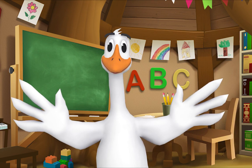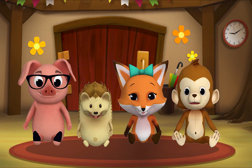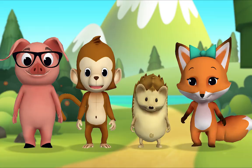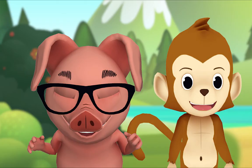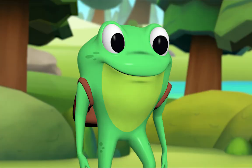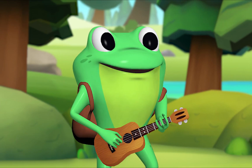Kids, it's time for a sing-along with Mr. Frog. Yay! Remember to say hello when you see him. Hello, kids! Hello, Mr. Frog! Would you all like to play in a band? Okay! Yeah! Yes! I'm ready! Well, this song is all about singing and playing along. I'll sing first, and then you can join in.